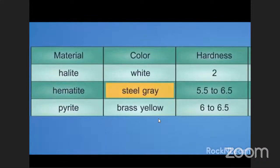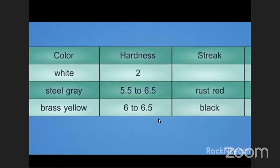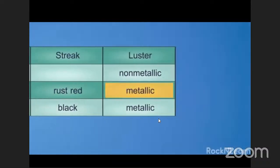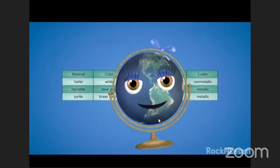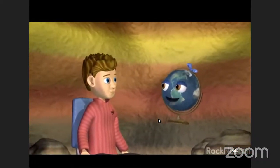Let me see. Steel gray, hardness 5.5 to 6.5, rust red streak, metallic luster. I'll bet this is hematite. That's the way to do it. Great job. Well, kid, your earth science knowledge is really building up.